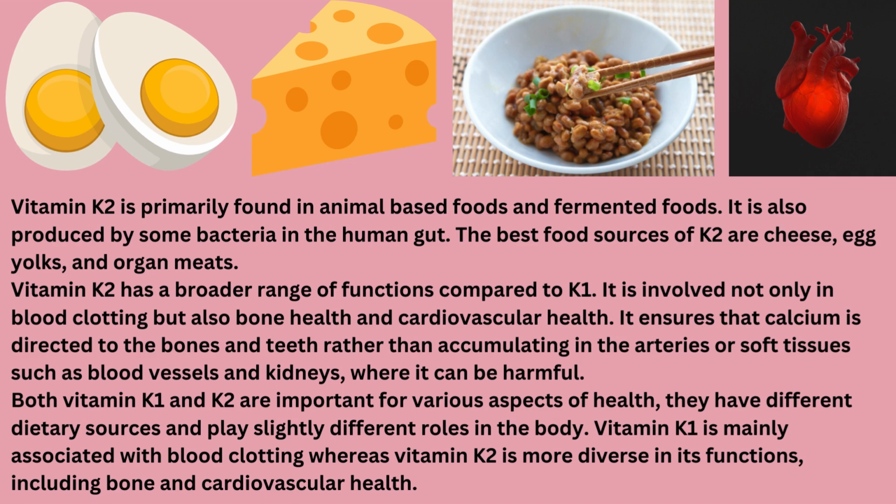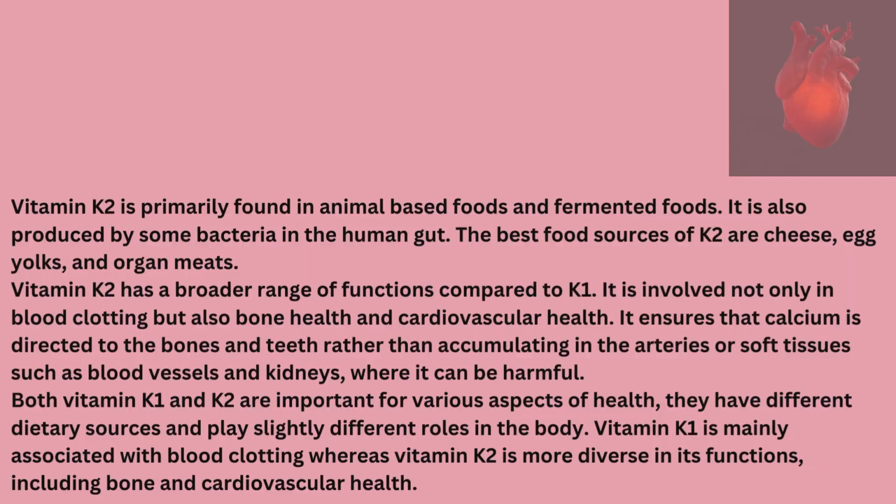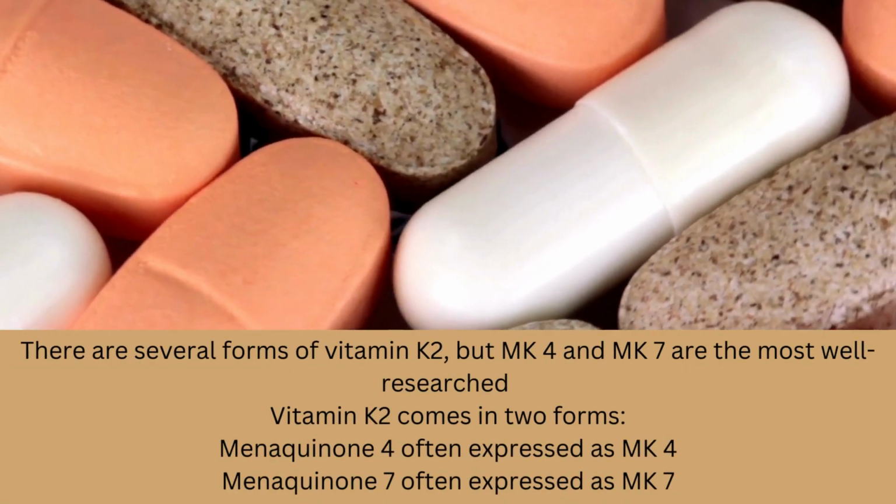Both vitamin K1 and K2 are important for various aspects of health. They have different dietary sources, and play slightly different roles in the body. Vitamin K1 is mainly associated with blood clotting, whereas vitamin K2 is more diverse in its functions, including bone and cardiovascular health. Vitamin K2 comes in two forms.